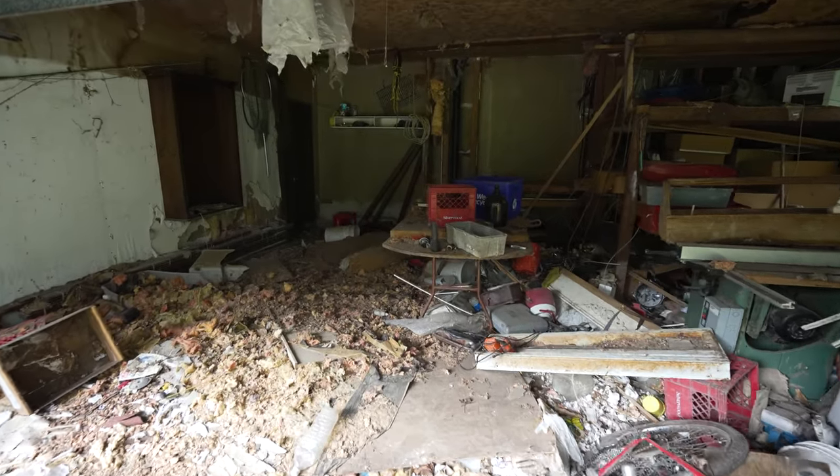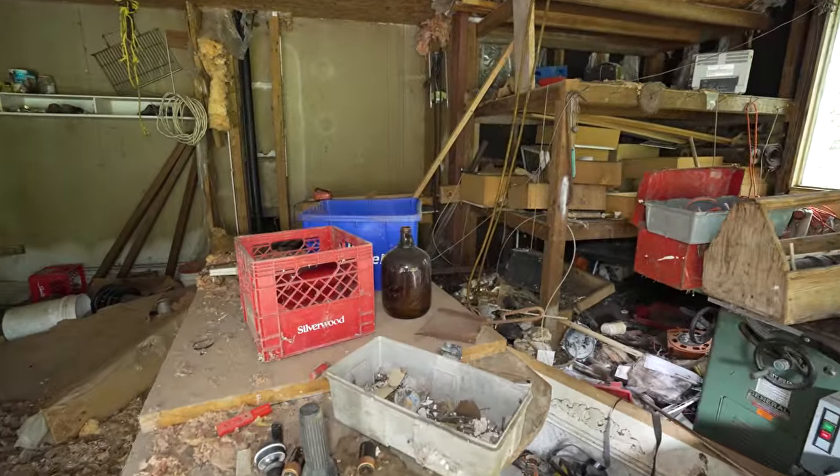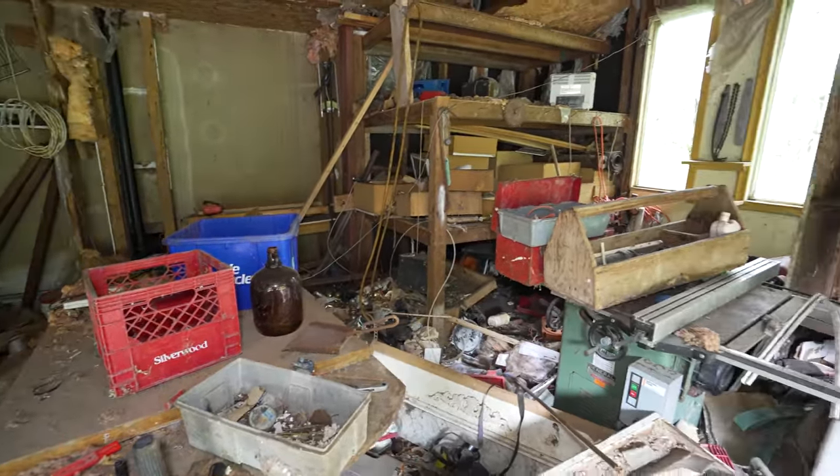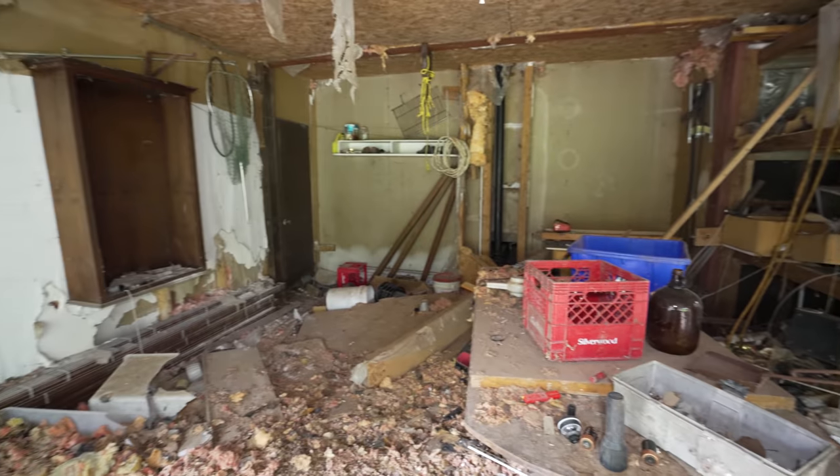It's just insane that houses like this get left behind with really no explanation. It's just an entire life. They just leave, and that's it. That's what we're left with.